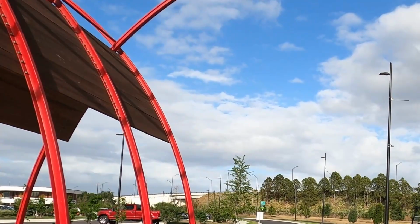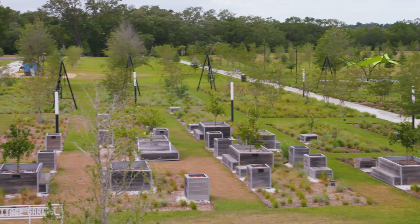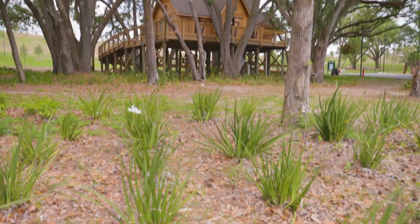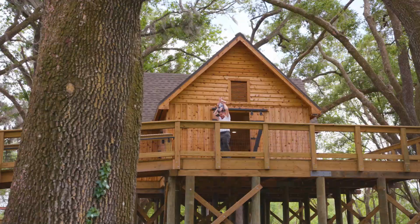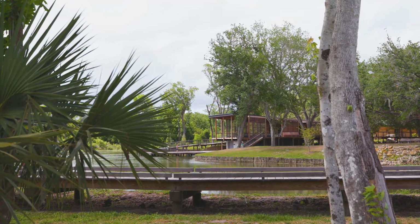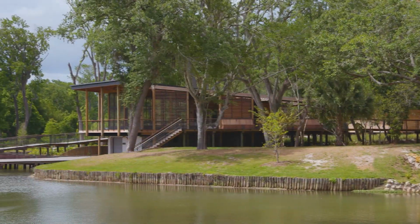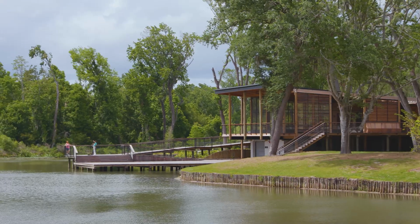And then we have art installations such as the Kincart Johnson Family Archway that you pass under when you first come into the park. From the Welcome Center, we can see the Ag America Heritage Gardens, which pays lineage to the railway that was formerly on this site. The Kiwanis Cares for Kids Treehouse is a 500 square foot elevated treehouse that can be used for birthday parties and rentals. The GiveWell Community Foundation Nature Center speaks to the remediation that we've done to the land and the water system. It also features a pollinator exhibit and a classroom for up to 50 students.